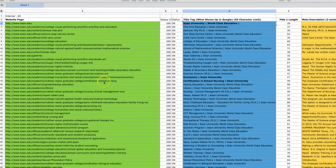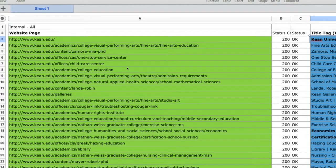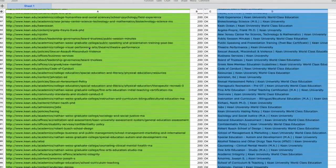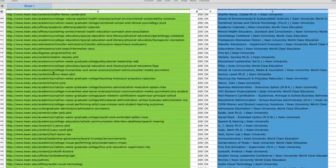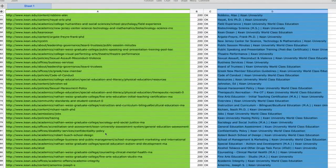All right, so in the green here, this is every single page of the Kean University website. You can see it starts at the home page, kean.edu, and then we have the specific academic and program specific pages. There are actually 500; we did this for 500 pages of the university website. This scrolls down for quite a while, and we've listed every single page up to 500 here.